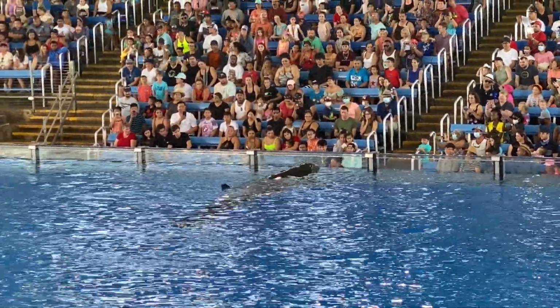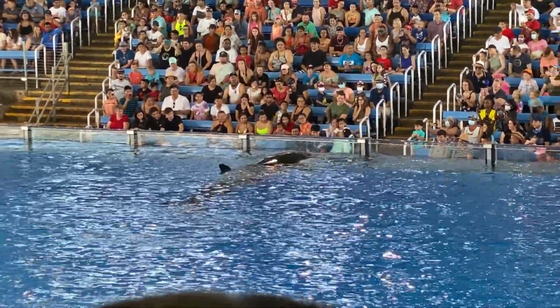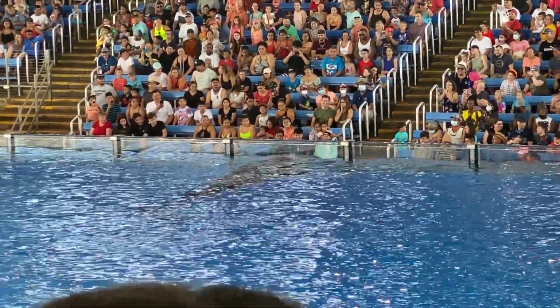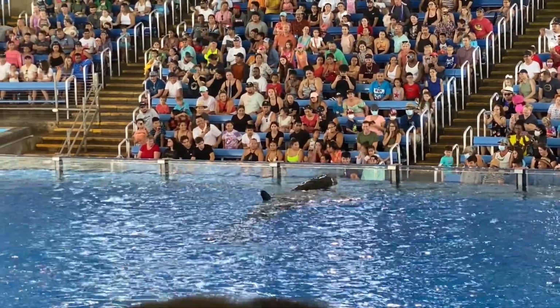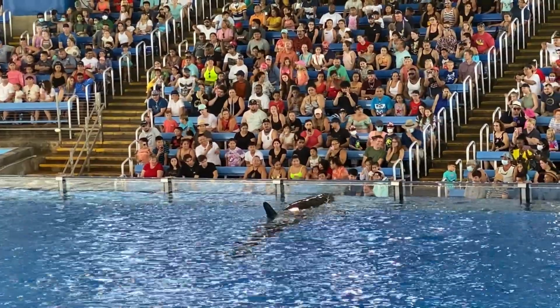Perfect! As you can see, they're paying very close attention to you. Killer whales have amazing eyesight, both above and below the surface of the water. They even can be seen sky hopping or jumping out of the water in order to get a better view of their surroundings. So with your help, we're going to demonstrate that, okay?